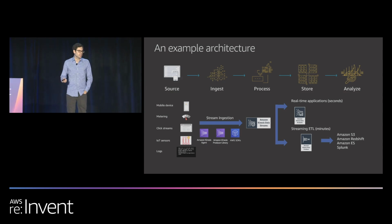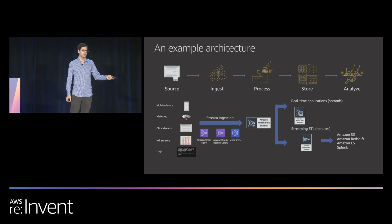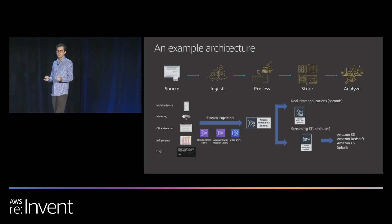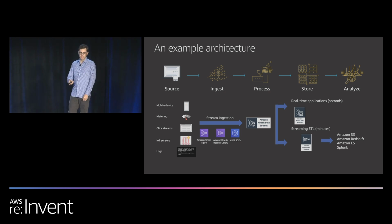So to put all this in context, to show you an end-to-end example architecture, you're always going to have a source. The source may be a mobile device, web server, IoT devices, whatever they are. Then you're ingesting the data. In this example, we're going to Kinesis Data Streams, but it could be Kinesis Data Firehose. Once you have the data in the stream, you could do fan-out processing. So Kinesis itself can consume that stream.